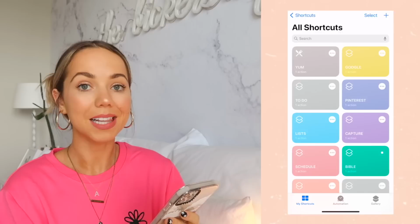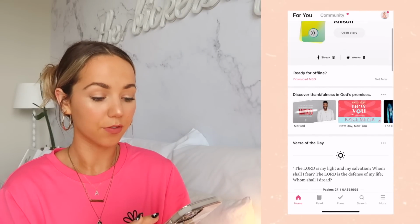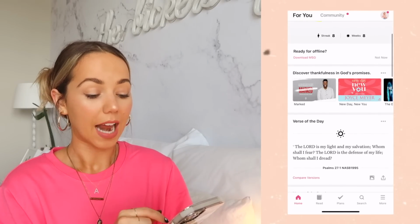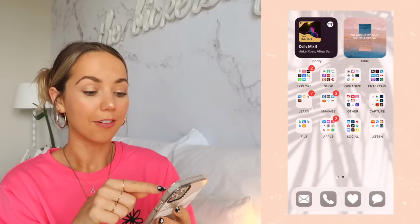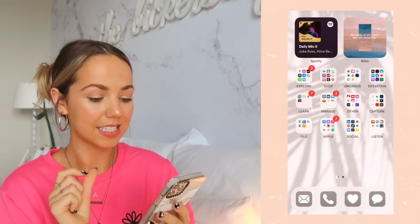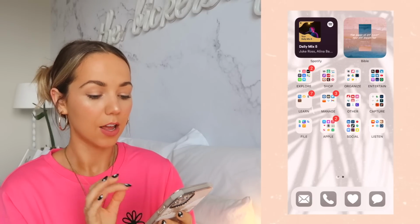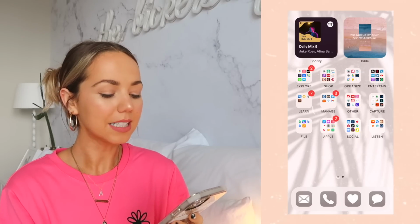There's so many great plans and of course different versions of the Bible you can read, and they have a verse of the day which you can actually add a widget for, and that's what I have on my second page in this top corner. And today's verse is "The Lord is my light and my salvation," Psalms 27:1, which I just love as a little reminder whenever I'm on my phone. So that's a fabulous feature.